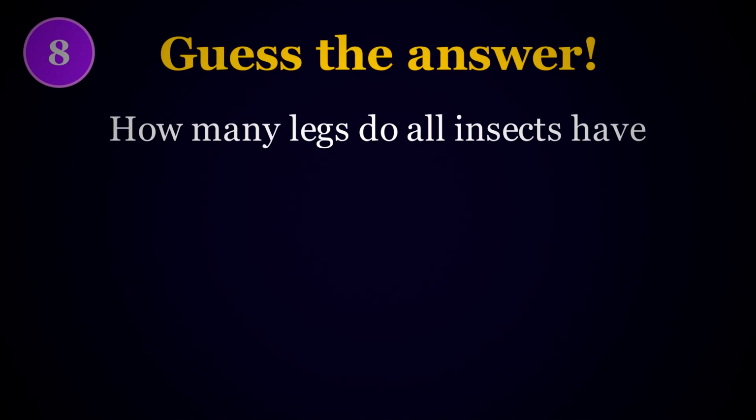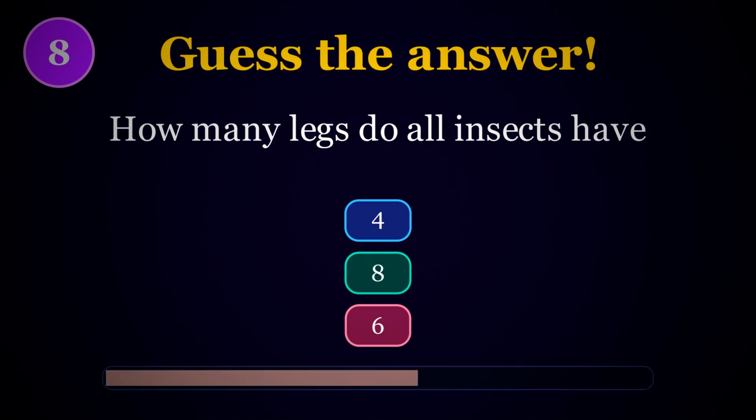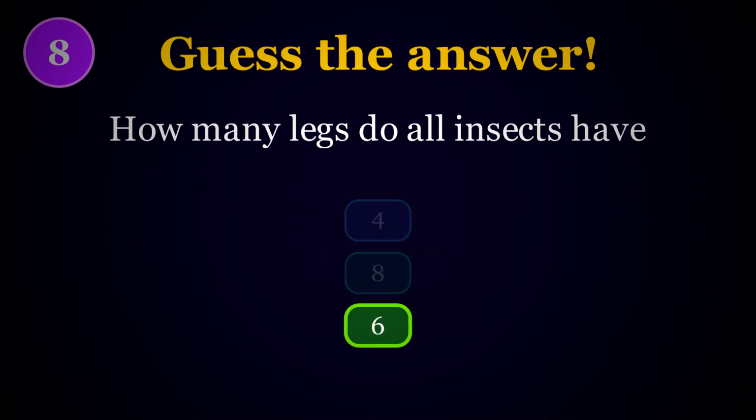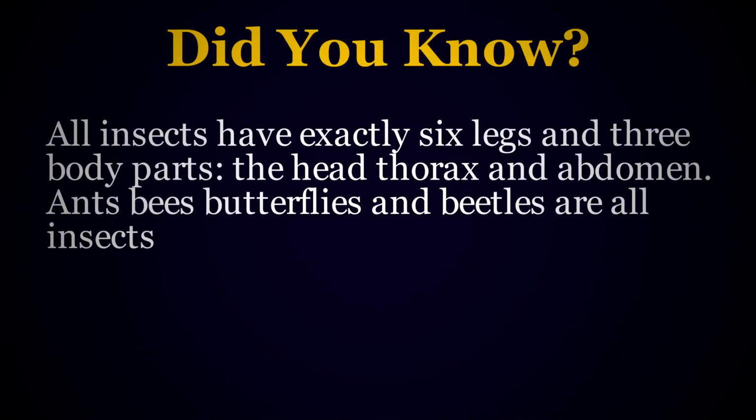How many legs do all insects have? 4, 8, 6. The correct answer is 6. Let's learn something new. All insects have exactly 6 legs and 3 body parts: the head, thorax, and abdomen. Ants, bees, butterflies, and beetles are all insects.